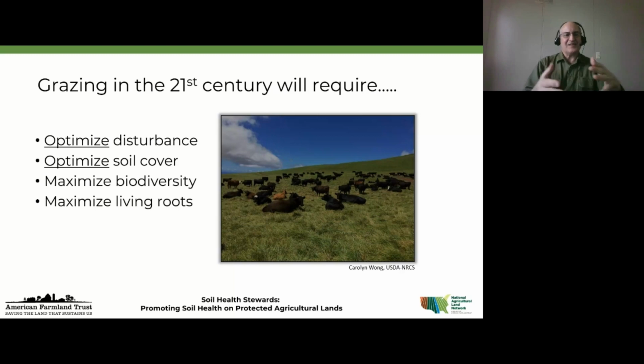All right, so in closing here, and Bianca touched on this, I'm on a campaign to change the soil health principles, at least for grasslands. For me, it should say optimize disturbance, optimize soil cover, but I stick with maximize biodiversity and maximize living roots. The reason I say that is these grasslands were adapted over eons with grazing, and non-grazing on a grassland is a disturbance, a negative disturbance. So we need that stimulation and that grazing to keep these grasses healthy.